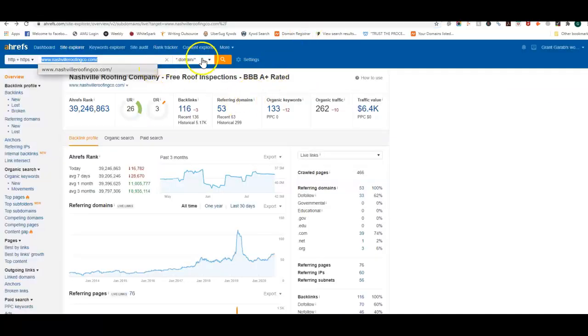But what I do want to look at and show you is what they're doing behind the scenes, their metrics and stuff like that. A lot of this stuff's not going to mean anything to you, but this DR and UR, that's the power and trust that these websites have with Google. This is one of the main things we want to focus on. It's a scale from 0 to 100. The higher the number, the more powerful your site is, and the higher you're going to get ranked on Google. The lower the number, obviously the reverse.